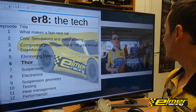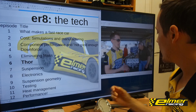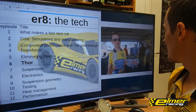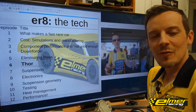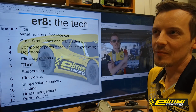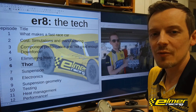We have an interview from, what is this? Is this from 2017 World Time Attack? Yeah. So the first year that the Thor engine was supposed to run in the RP968, we designed and developed that with a really short time frame.